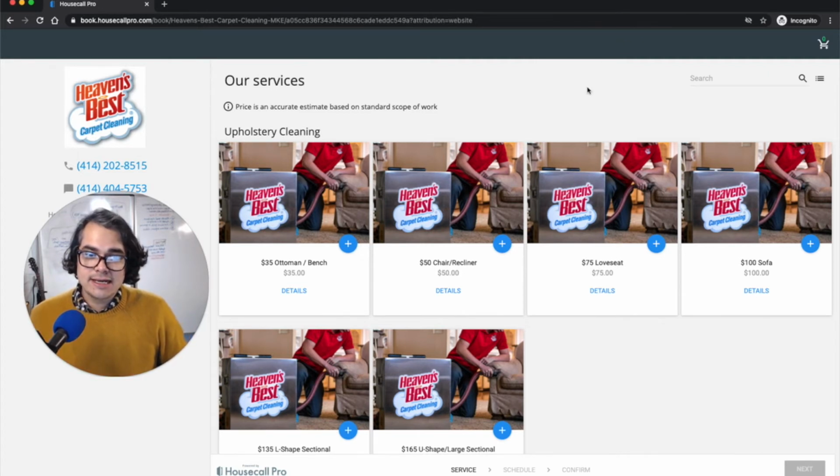So those are the 3 things that your website needs to be able to do to turn traffic from Google into booked customers for your carpet cleaning business. If your website can't do all that, then your traffic's going to go to waste.